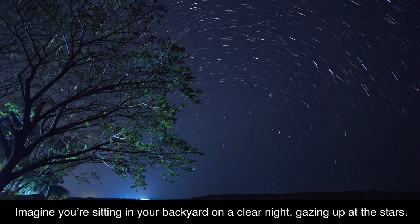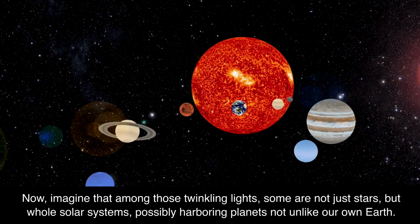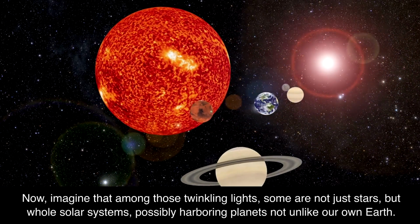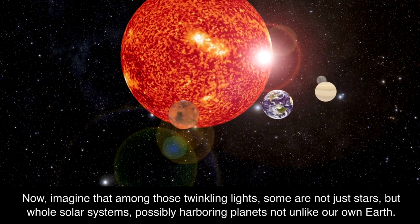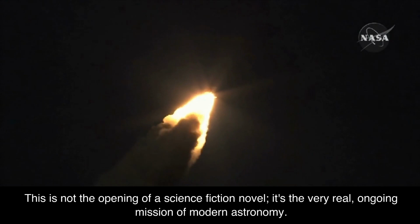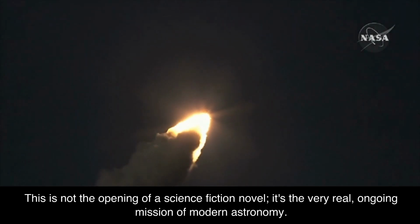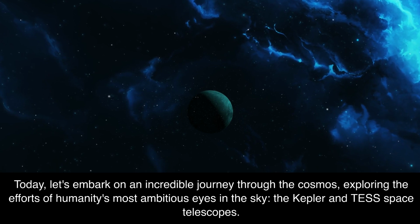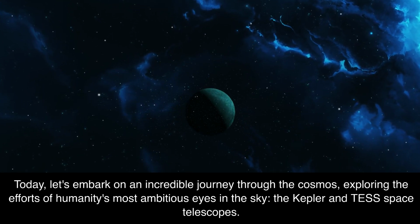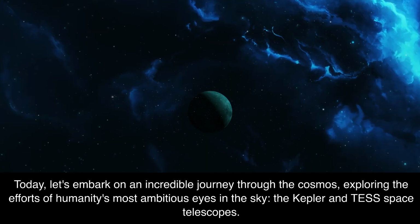Imagine you're sitting in your backyard on a clear night, gazing up at the stars. Now imagine that among those twinkling lights, some are not just stars, but whole solar systems possibly harboring planets not unlike our own Earth. This is not the opening of a science fiction novel, it's the very real, ongoing mission of modern astronomy. Today, let's embark on an incredible journey through the cosmos, exploring the efforts of humanity's most ambitious eyes in the sky, the Kepler and TESS space telescopes.